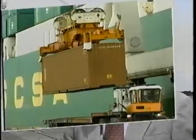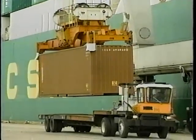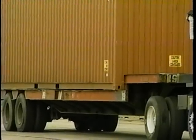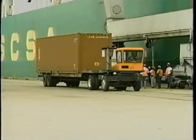With a few variations, the import process is very similar to the export process, except in reverse. When a ship such as this one behind me comes into port, longshoremen offload the containers onto a waiting chassis. Then, after clearing customs and depending on its final disposition, each load of cargo is transported to a specified processing area.